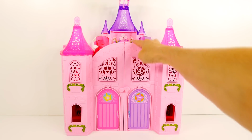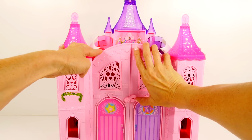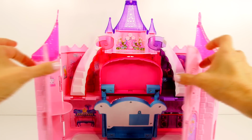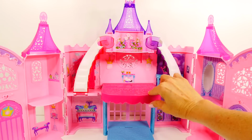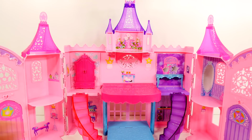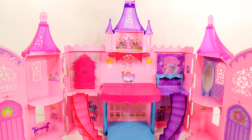Okay, and here we have the castle out of the box, and as you can see, it is really big. It took me a few minutes to snap the pieces together and put the stickers on. So here are some of the stickers here, and I'll show you some on the inside. So we'll get this opened up. And this is really neat. That comes down, and the stairs come down. And you can see lots of different stickers all throughout the house. So it's very nicely decorated.